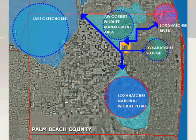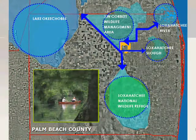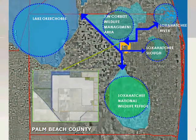The northern areas of both the river and the refuge are cypress swamps and prime recreational areas for canoeing and kayaking in North Palm Beach County. Through a carefully designed polishing wetland along the site's northern border, water quality for the new source of flow to the river is being enhanced.